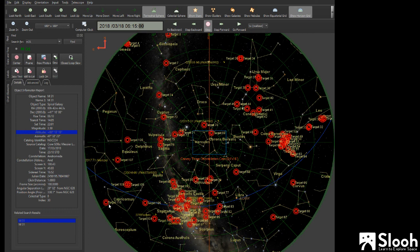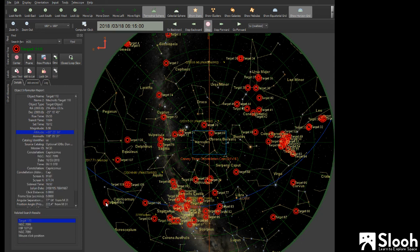And look at this one down here to the bottom left, target 110. It is so low. I mean, look, it's only 3 degrees above the horizon. So what we need to do here for this object is we'd either need to use the Canary 3 or Canary 4 telescopes, which can actually look down that low as long as we've got no cloud on the eastern horizon. We know it's not going to be a great image, but that's the challenge of a Messier marathon.